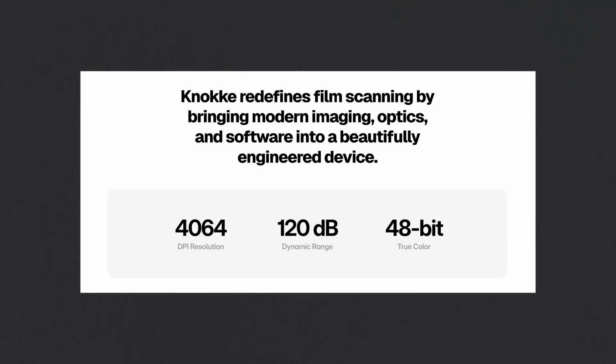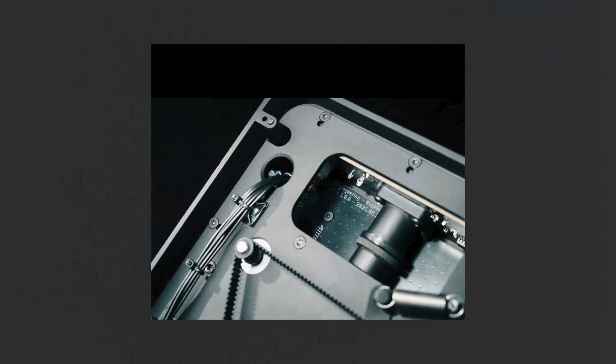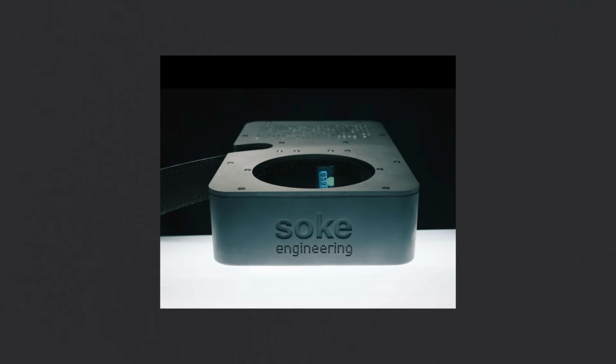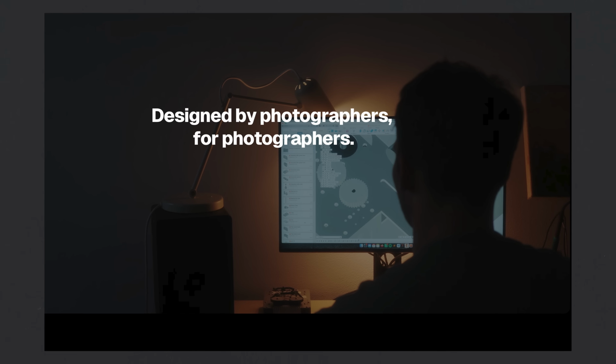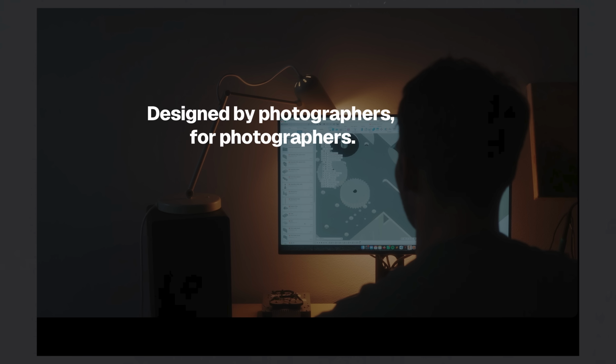Next, the Knokke film scanner, which we chatted about some episodes ago, released some more info about it as well as a Kickstarter. The Kickstarter or crowdfunding campaign will start in early 2026 for €999. After that, it will have an MSRP of €1,600, though they say that in the longer term, they will try to push that price down if possible.